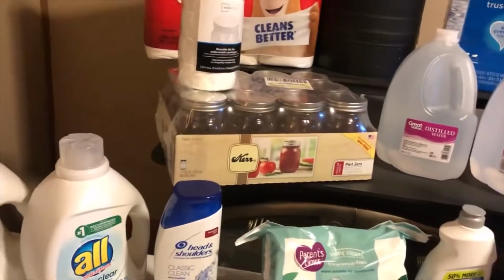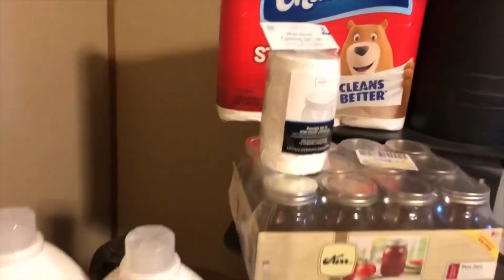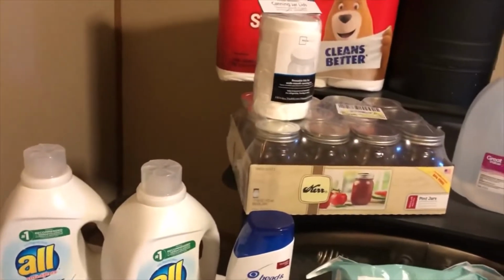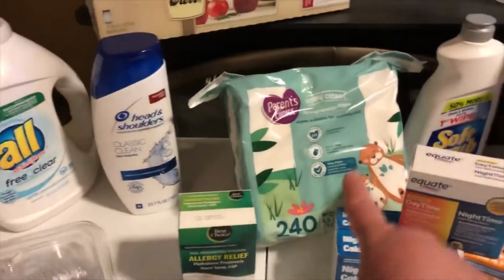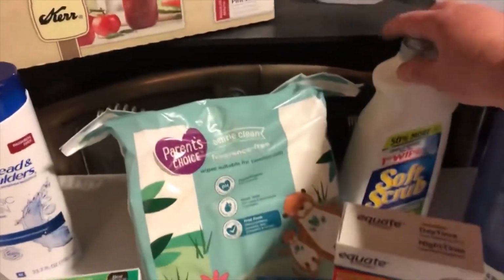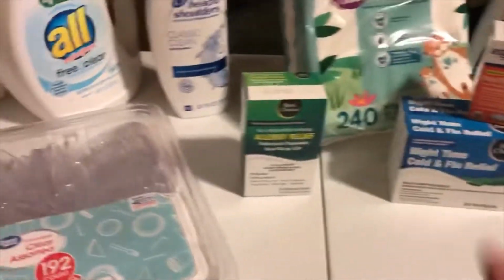I actually got some canning jars. Woohoo! At our local Walmart. It was a limit one, and it's the regular mouth, but I'm just thankful to get them. Got some canning jar wide mouth lids that I can just put on there for, like, if I'm storing dry goods or something in there. Got some wet wipes, some Soft Scrub. I love that for my stovetop and for my tub.